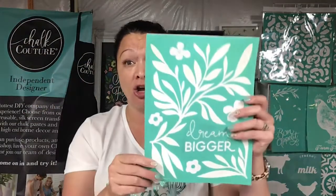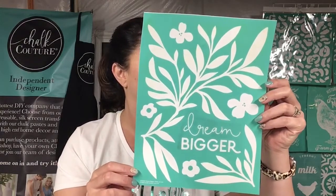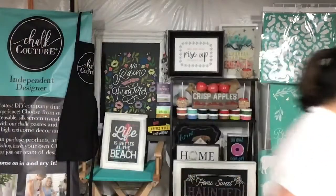Okay, so what I want to do tonight is one of our Watts of Love transfers called Dream Bigger. If you remember, we did a t-shirt, which I can actually go and get because it's down here. Hold on a second.